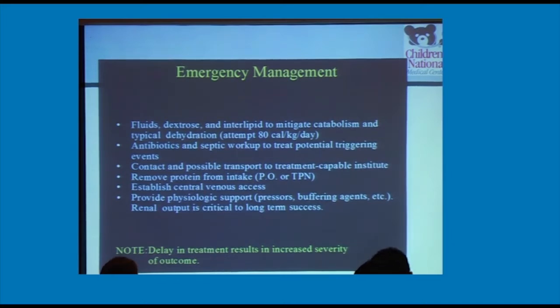Antibiotics. All of these patients typically have had a septic workup and are on antibiotics. We recommend continuing the antibiotics because the process of treating them in the hospital, they're going to have numerous procedures, numerous breaches of their skin barrier, and they're so stressed that anything remotely like a bacterial infection can kill them very quickly. So we keep antibiotics going for these patients.